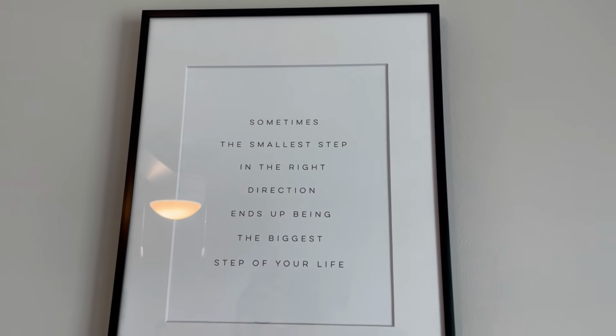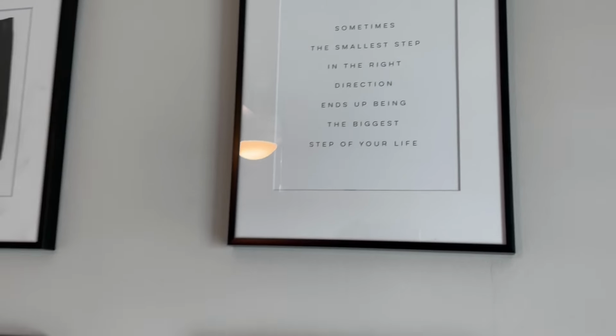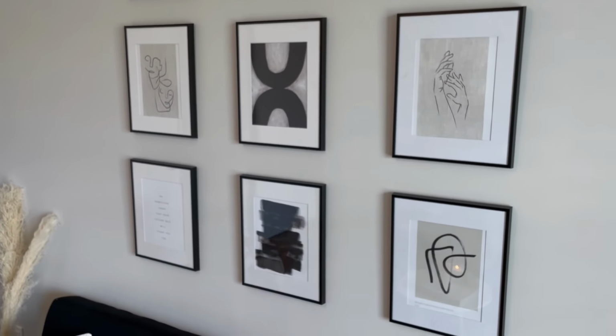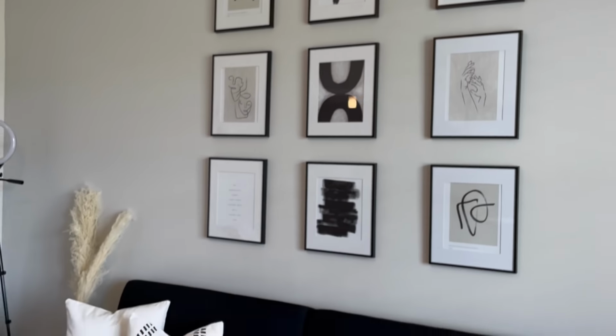So I definitely wanted some motivational pieces in there. I really love these quotes that I picked out, and it just gives me so much life when I come in here and see this wall, and it's a really good Zoom background. So if you're looking for some prints, definitely check out Desenio, and Golden State Art has some really nice quality frames.